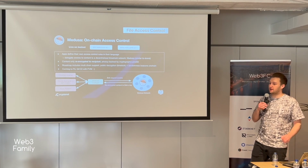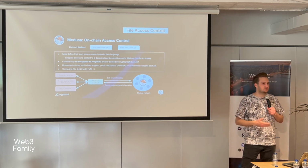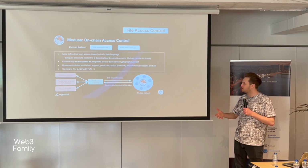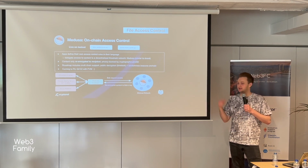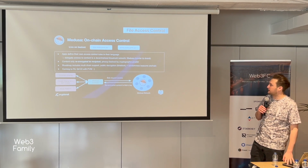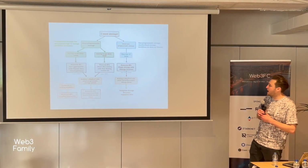Cool. File access control. So naturally, you might want to only allow specific Filecoin wallet addresses to access a specific data set, and you could do that with smart contracts. And the smart contracts would basically say, sign with your private key to prove who you are, and we will send you this data set. Data DAOs, I'm going to skip. But there's all sorts of use cases.